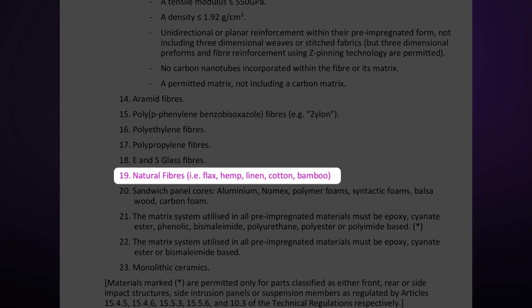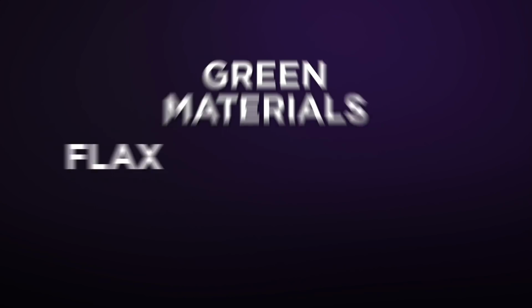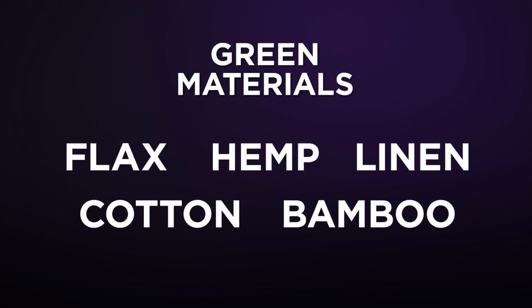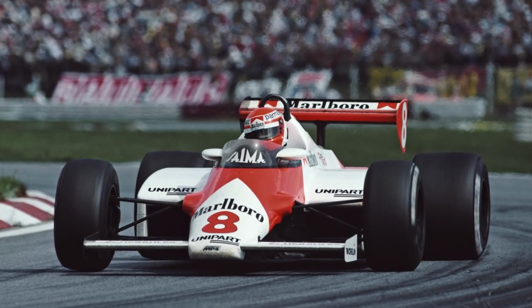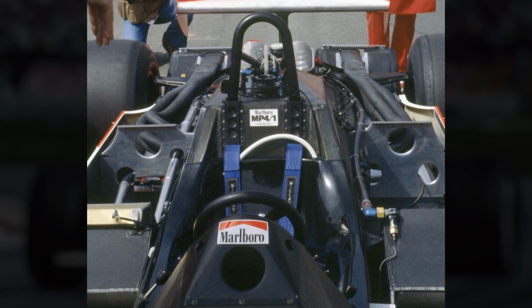One interesting note in the regulations is the new inclusion of green materials, with natural fibres such as flax, hemp, linen, cotton and bamboo now under the permitted materials section. Carbon fibre composites have reigned supreme in Formula 1 for decades, with John Barnard's McLaren MP4-1 paving the way for the lighter and stronger material to become ubiquitous in Formula 1.